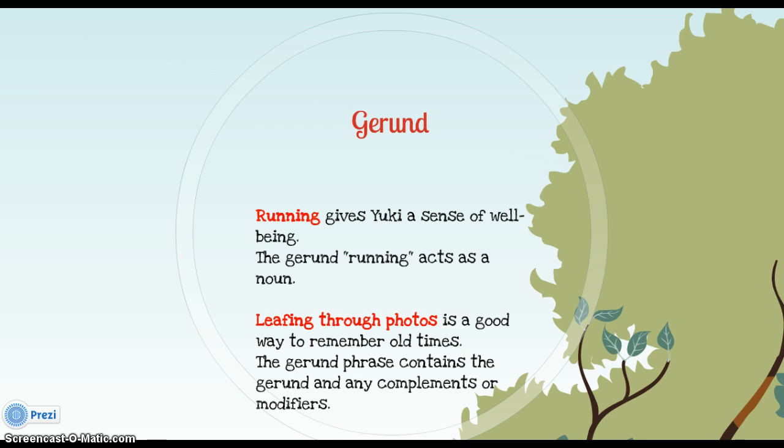Gerunds. Gerunds always end in ing. They can be single words. In the example, running gives Yuki a sense of well-being. If you see, the gerund running is actually the subject of the sentence and it's acting as a noun.